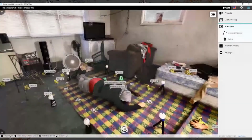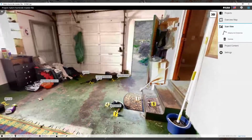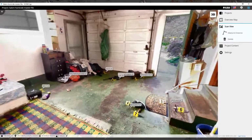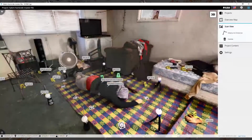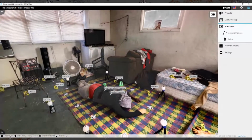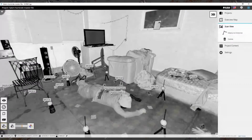So this is a panoramic colorized image of this crime scene. And you'll see all the evidence markers all the way around, and you'll see the guy here on the floor. The amazing part about LiDAR or 3D scanners is right now we're looking at the high def pictures that this is taking, but directly behind the image is the black and white infrared laser scanner data, the measurable points. Look at his shirt here where there's blood pooling. You couldn't see that nearly as well in the colorized view. When you switch back to color, it's gone.